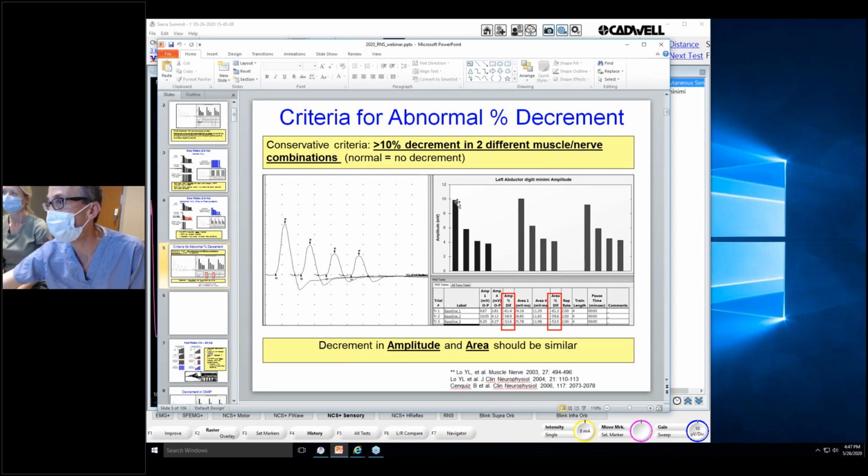And so the largest drop is always between shock 1 and 2, and then there's less of a drop, and eventually it'll level off and may actually improve. If you give 7 or 8 shocks, then there might be a little bit of improvement in the decrement. If you have a pattern where the largest drop is not between shock 1 and 2, or it goes down and up and down and up, then that's a technical problem. And we're going to try to demonstrate a few technical problems that might look somewhat like decrement. So that's the concept.